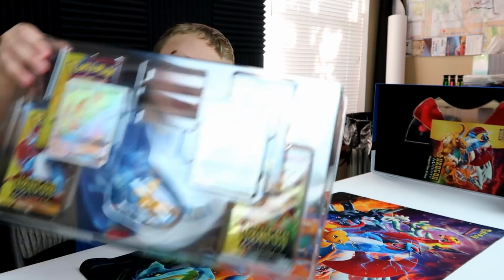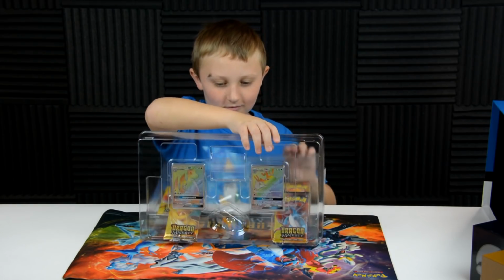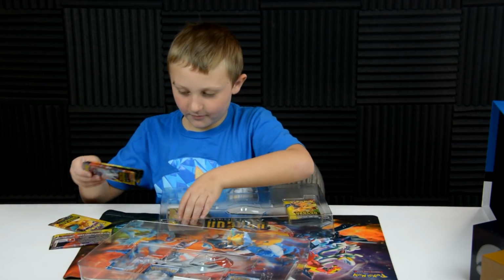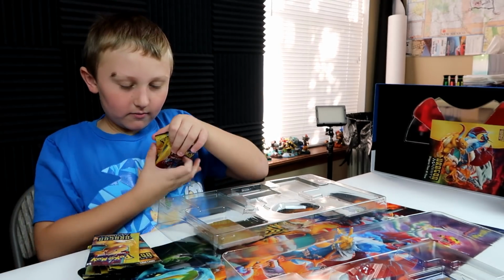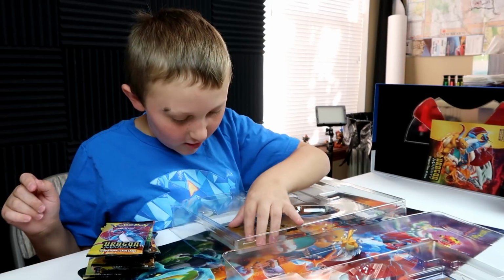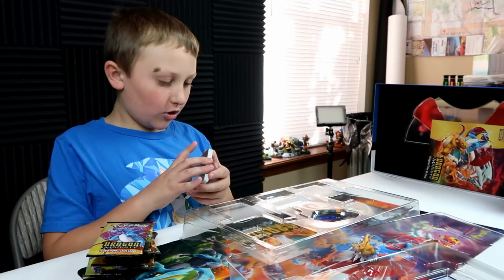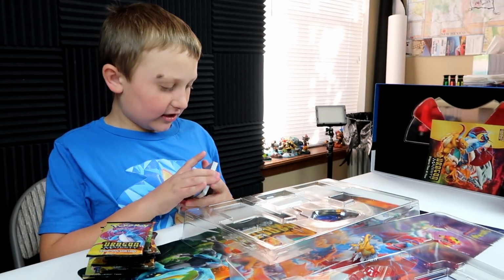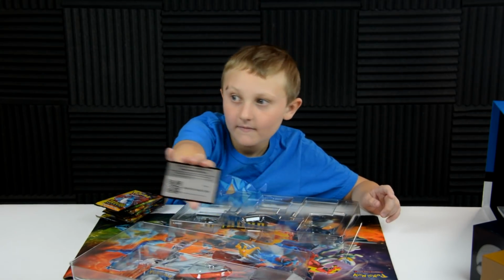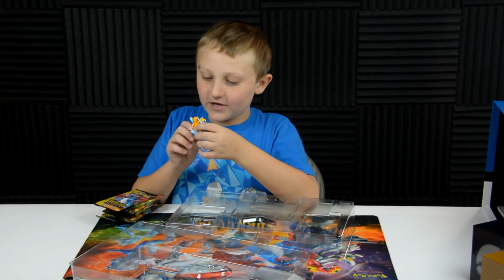And let's get on to these. Be careful. I don't think I was that careful. Oh no, boosters. Booster packs. Oh, these are dividers, I believe. And there are gold ones, black ones, and silver ones. And here is the code for this entire thing. Here's the code.